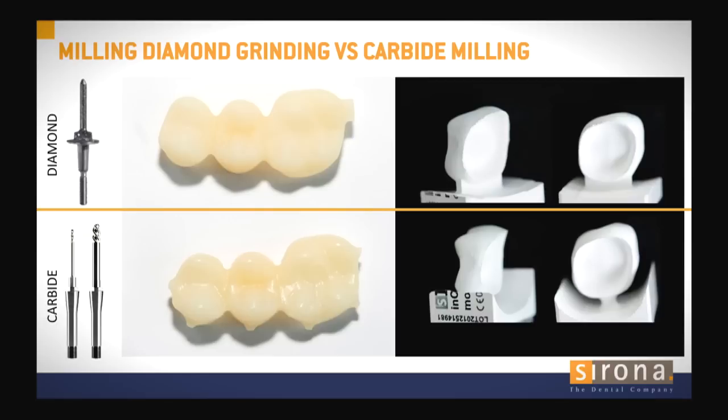So we see that's the first time in chairside dentistry where a milling strategy has been combined with a grinding strategy. And for us, and for the clinician, what it means is an expanded range of materials, which offers up new indication possibilities, which is always good.